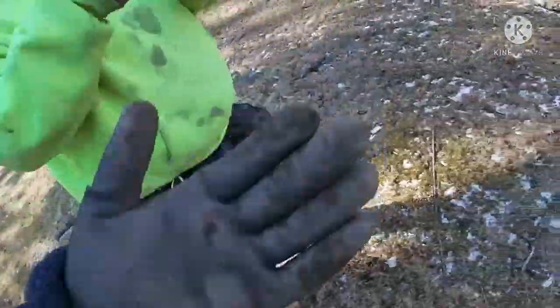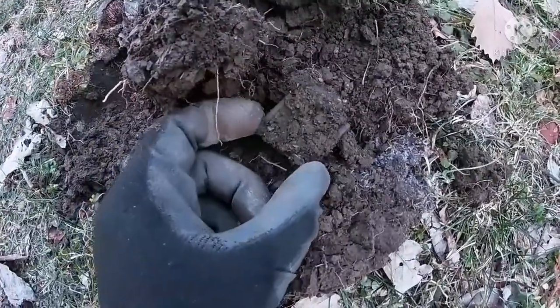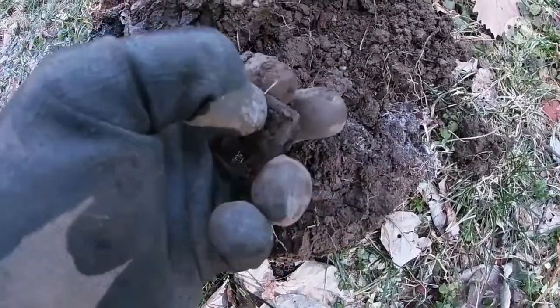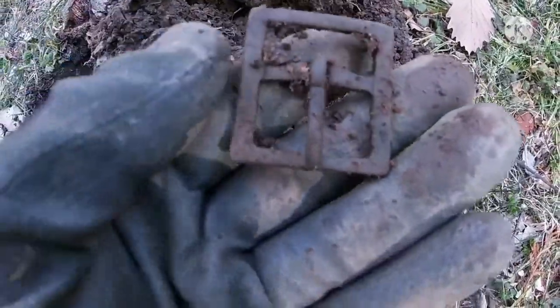I'm gonna try to clean it up. All right, bro. Sweet. I don't know. All right, I think I might have some sort of buckle in here. I'm not 100%, but we're gonna have a look. All right, let's see what we got. What is this? Looks like an old butt buckle. Check that out. Sweet.